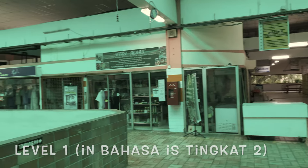Price of the fresh fruits and vegetables.